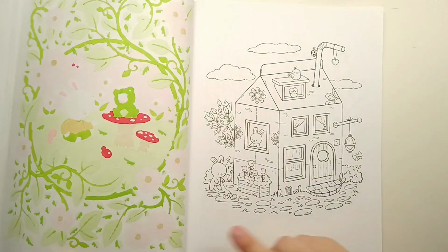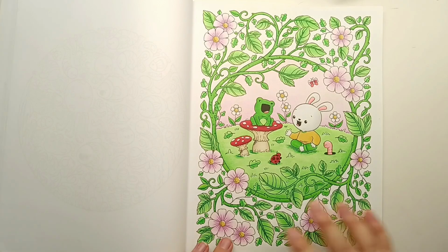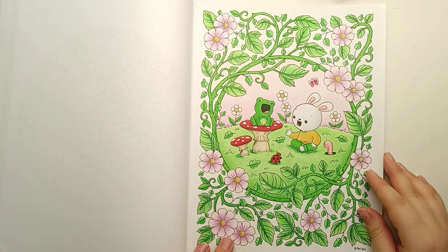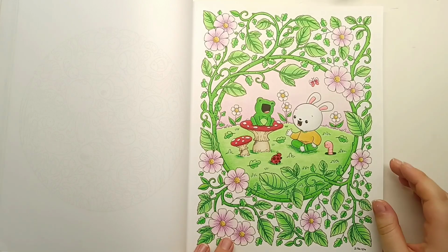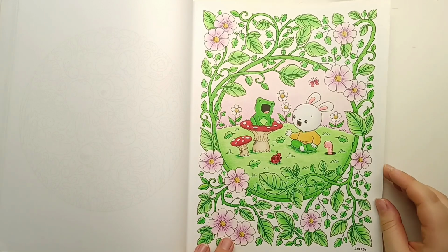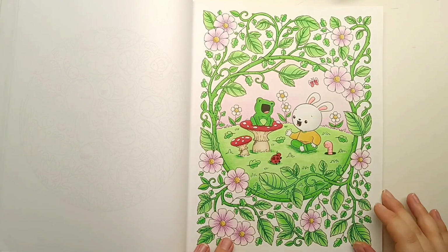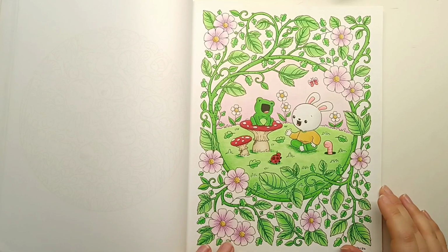I based it with alcohol markers, as you can see from the back. I used my touch art ones, and then I went over the top with polychromos. I wanted to keep the colour palette quite limited, focusing on the greens of the leaves, and I sort of accented it with touches of this purpley pink and the red for the mushrooms. And yeah, I really like how this one turned out.